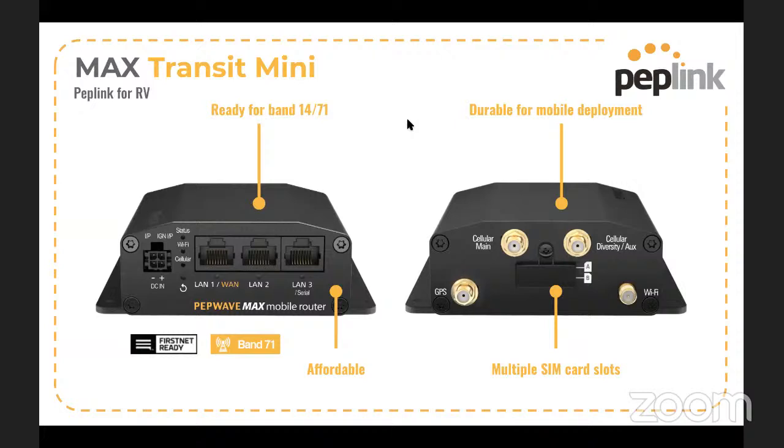The Transit Mini, this is a $399 device. Very affordable, very small, but still super rugged. It's got some of these capabilities that we talked about. It's only got one cellular connection in it, but it's got two SIM cards. So if you show up at this national park in this state and AT&T's best here, cool, you can use AT&T. If you show up at a different park in a different state and Verizon's the best there, cool, you can switch to that SIM card. You can only use one at a time, but again, you can have those in there and you can kind of automate which one you prefer to use.